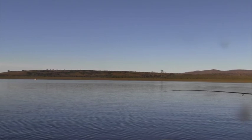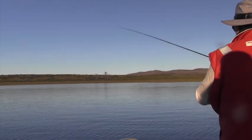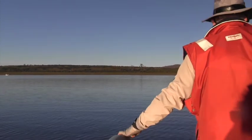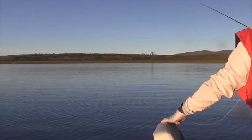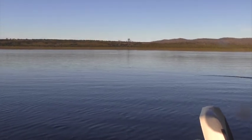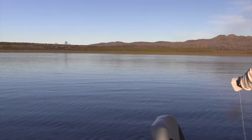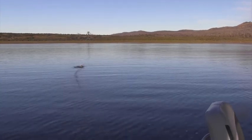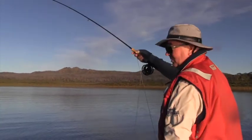Right, so we've got one rising consistently straight across over there. And you want to hurry up and slow down. We want to get there quick, but we don't want to disturb him. And he's not even moving. Same spot, just a little bit short. There we go. And that's good when it takes just the one cast. Or it was actually two, but the first one was a bit short.